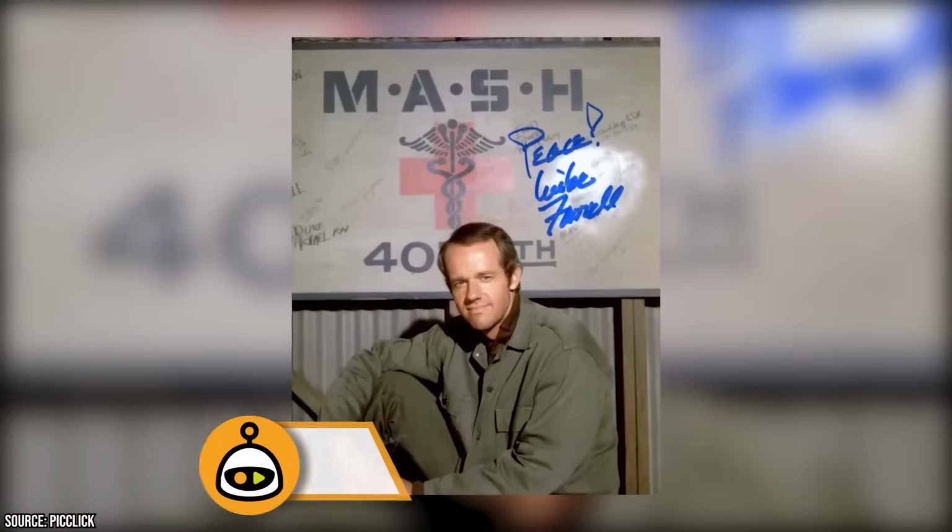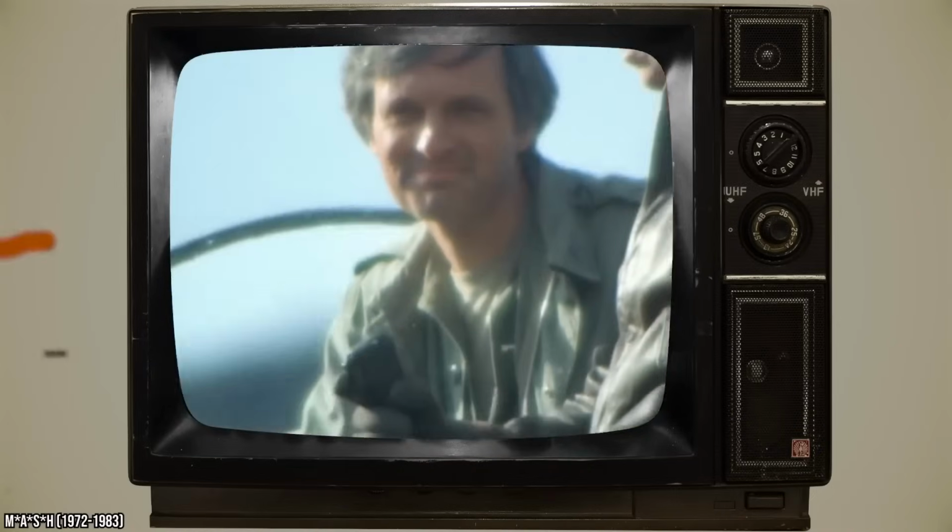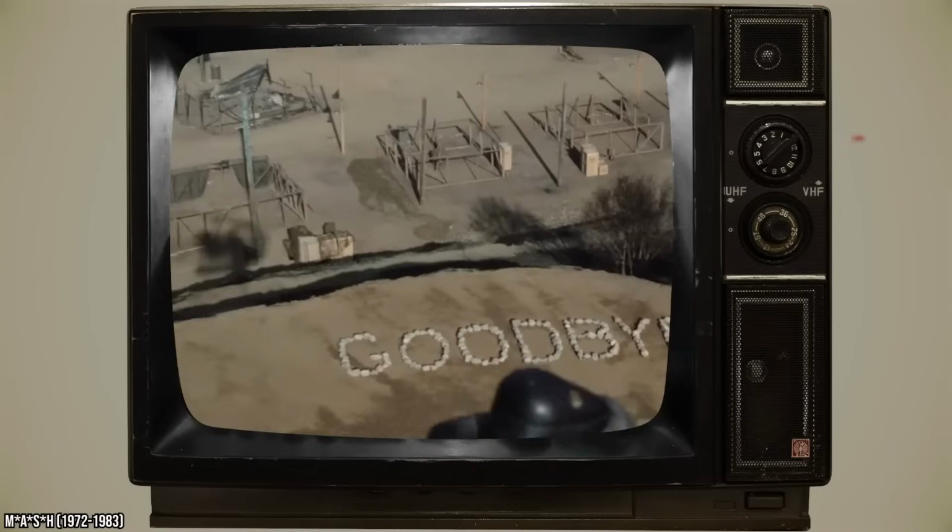Mike Farrell. Farrell played his role throughout the entire show, and his character was responsible for the iconic goodbye spelled out in white rocks in the series finale. He earned 2 Emmy nominations for his performance on the series.